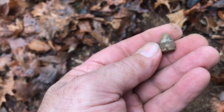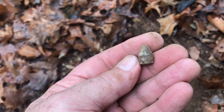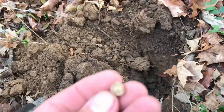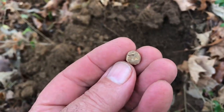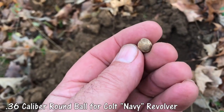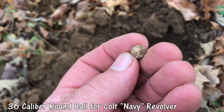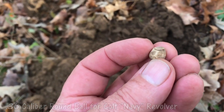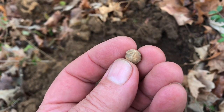It's a drop, as most of them are. I'll add that to today's collection. Don't find a lot of round balls up here in this part of the camp. Still got a sprue on the top, so that one's never been fired. May have been poured up here with the 44s.